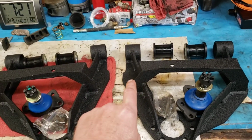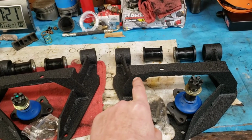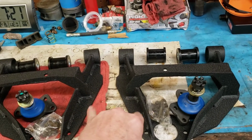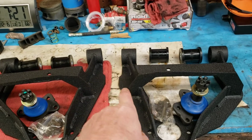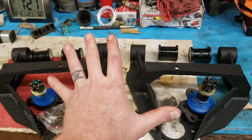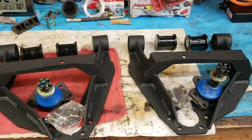These were lost. This is the third set. The third set finally made it here. Two of these sets are floating around. We won't say where. I know where, but you don't need to know. Two sets of these are floating around somewhere out in space. But, God dang, we finally got them.